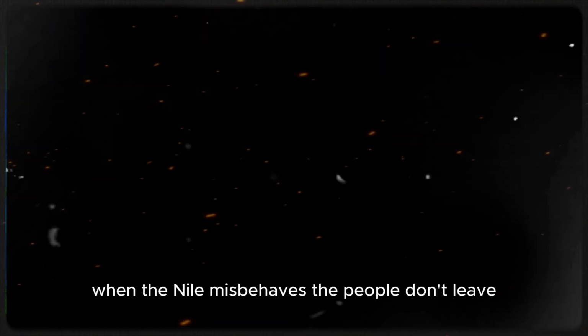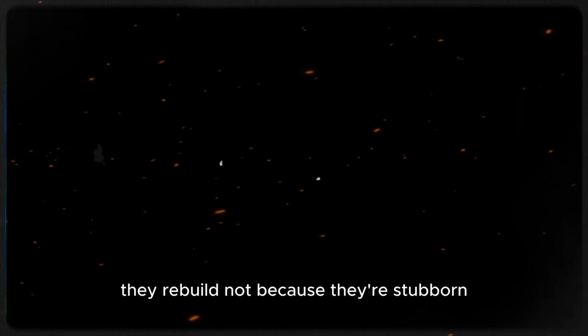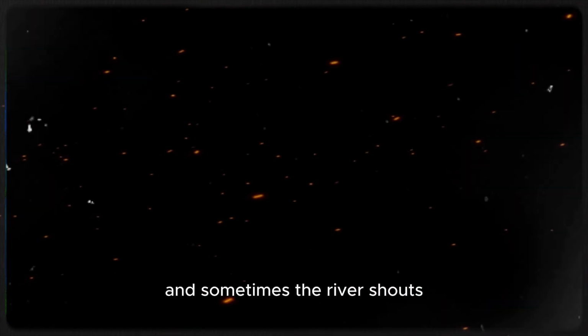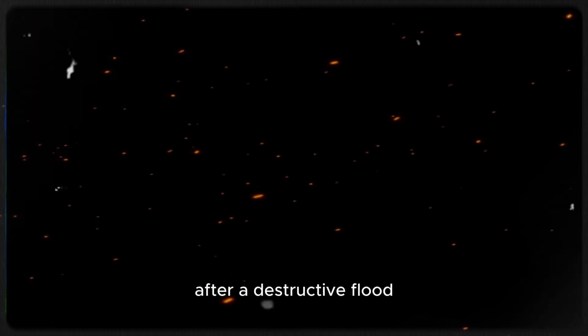When the Nile misbehaves, the people don't leave. They rebuild, not because they're stubborn, but because they're fluent in failure. They know it's part of the cycle. Every house is a conversation with water, and sometimes the river shouts. But here's what's remarkable. After a destructive flood, the community doesn't just patch the holes.